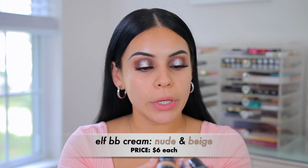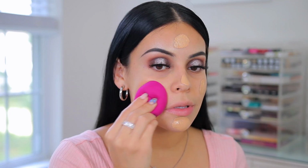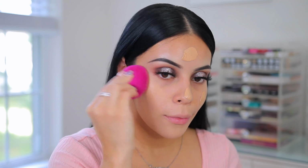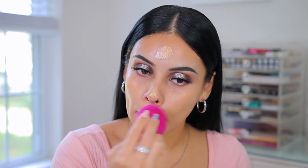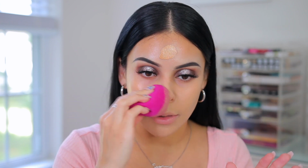So I have two here. I have nude and beige, and I'm gonna mix these two. And then of course, I'm gonna use the e.l.f. Total Face Sponge, which is my favorite. Look at that coverage. It's so pretty, so natural, but still does a really good job at making everything look nice and even.